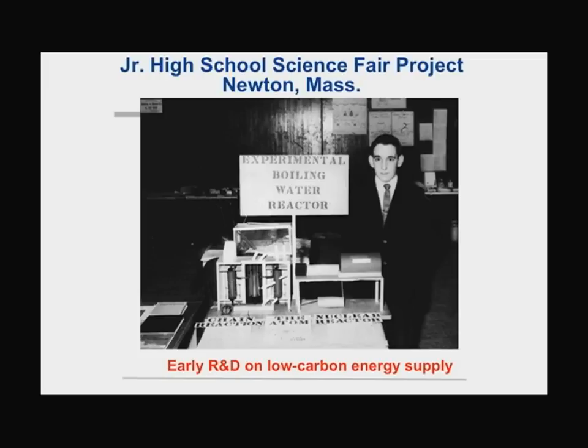I'm not sure whether I won a prize or not. This was at a time when nuclear was the wave of the future. It was going to be too cheap to meter and all that good stuff. When I got to college and beyond, I changed gears a little bit. But you see, I've been in low carbon energy supply for a long time.